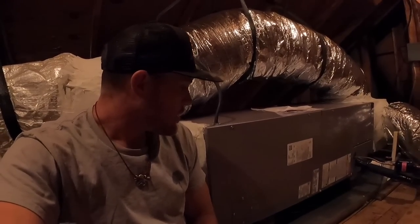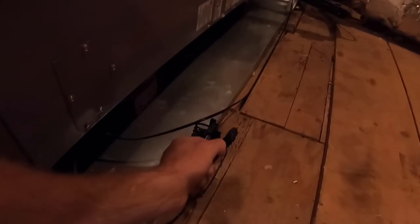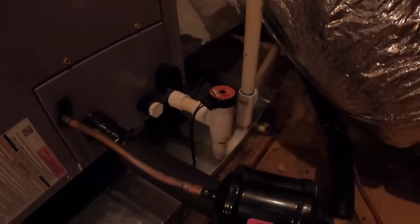Very, very gray. Oh, look, I got some new wiring right here. That's cool. Got a new drip pan. Oh, check this out here. Got some plumbing parts that I don't know exactly what they do, but they're all brand new. Got some new piping here. Yes, this is very nice.